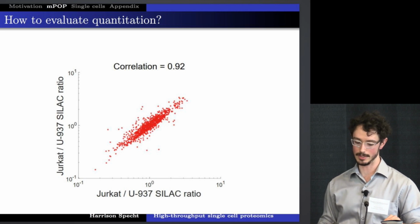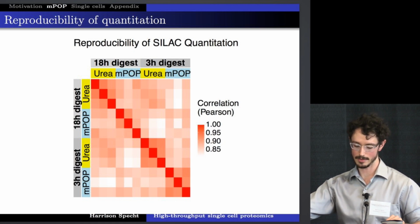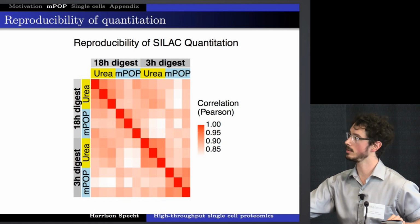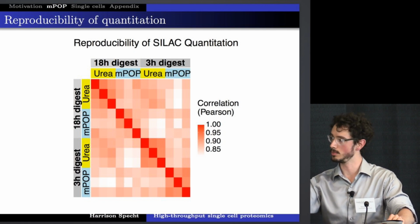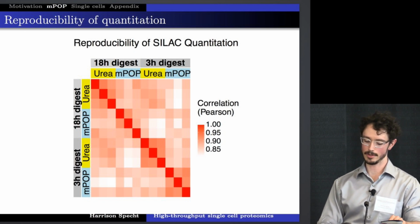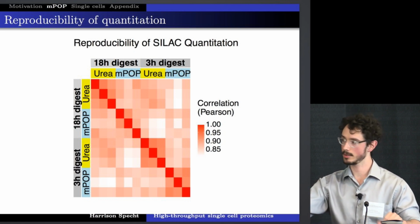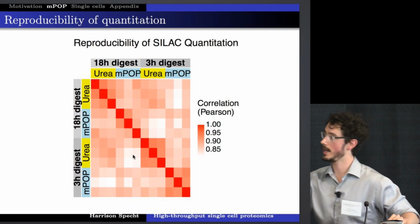But let's look across all the replicates that we did under a couple of different digestion conditions. We look at the reproducibility, and basically what we're going to see is that the correlations are overwhelmingly positive. The bottom part of the scale is 0.8 on the Pearson correlation, and we find that overwhelmingly the two SILAC ratios of the two proteomes correlate quite well across these different preparation methods. If you read into this a little bit more, you'll see that the lower correlations here, here, here, here correspond to the most disparate of preparative conditions. Namely, in the bottom left-hand corner, a urea sample digested overnight compared to an mPOP prepared sample digested for 3 hours. But again, these are very high correlations.